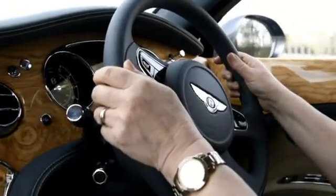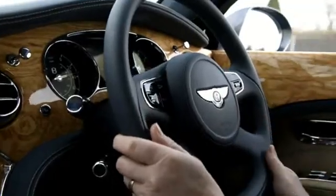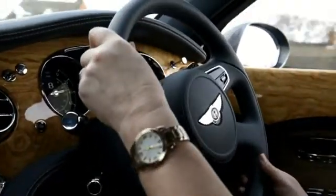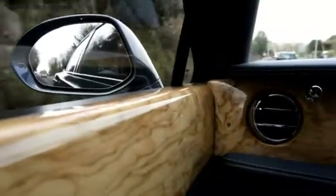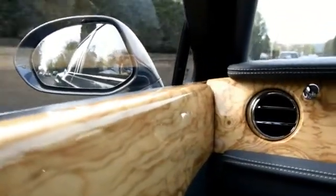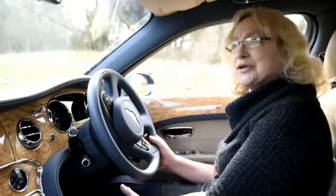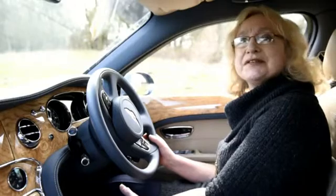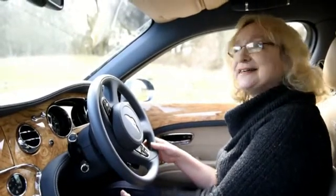Now, obviously, we're not talking about everyday motoring here. You wouldn't really be using a Bentley to pop down to Tesco's. It is a bit of a problem to park in tight spaces, though it is very manoeuvrable as well, to be fair. And another sharp intake of breath, this particular model starts from around £228,000, about the same price as a detached house in Stafford.